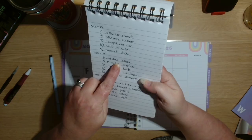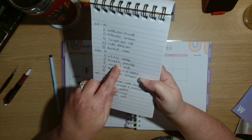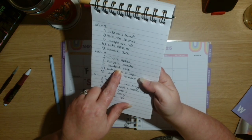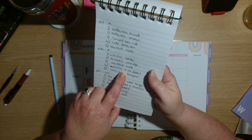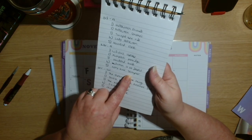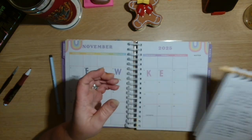We've got Witch's Hollow that I have just started. Pumpkin Porridge, which I've also just started. Haunted Boot, I started that this month. We have Autumn is as Joyful, that is the Quaker from Lila Studios. And we have the Cozy Lane Sampler, and that's from Erin Elizabeth Designs.